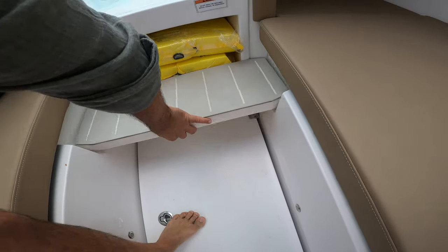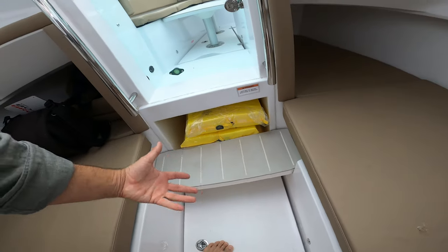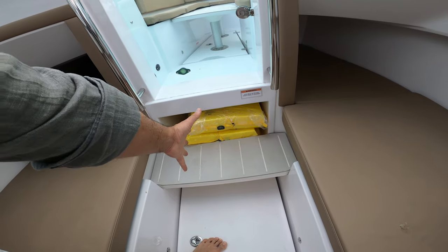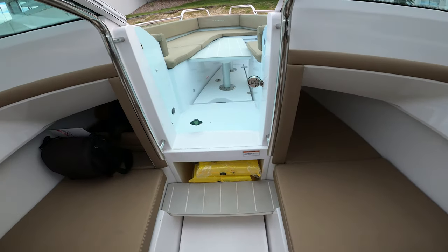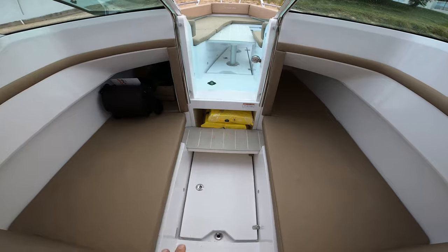But this step is actually removable, and there was an option from the factory to have a pull-out camper toilet. So obviously that's a little bit weird, but the Europeans would do that. And I guess, you know, if you're close with your mates or family, you can also do the same. Just get one of those porta potties and put it in there.